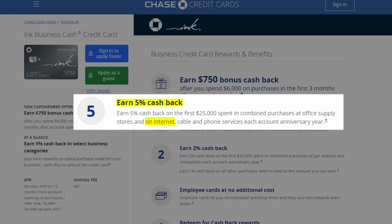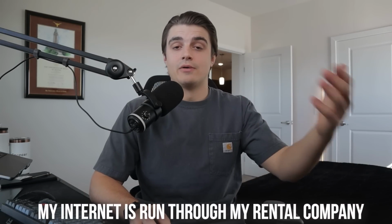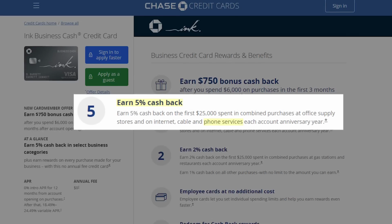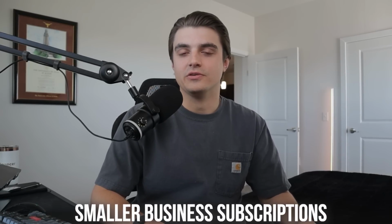And I would use it for my internet bill to give me 5x back on that purchase, but my internet is run through my rental company, so I can't separate those expenses out. I'd also want to try to use it for 5x back on my phone bill, but considering the Chase Ink Cash does not offer cell phone protection, I've been putting all of my phone bills on my Venture X instead, since I get that protection there. So really right now, I just have smaller business subscriptions on it that keep it active, but I'm not using it a ton. As for the Chase Ink Preferred, which I have not applied for yet, I'd mainly be targeting this card for the welcome offer.